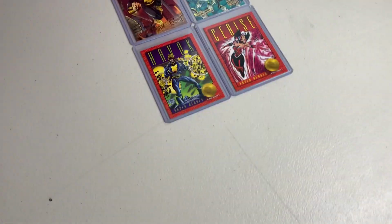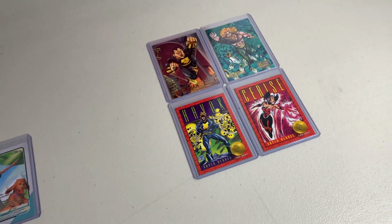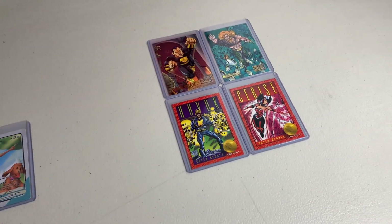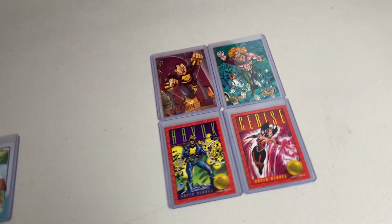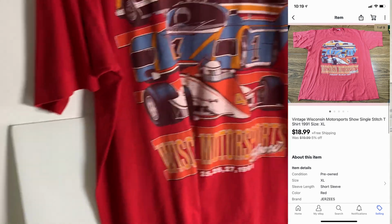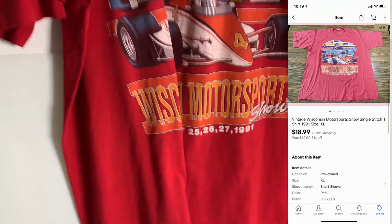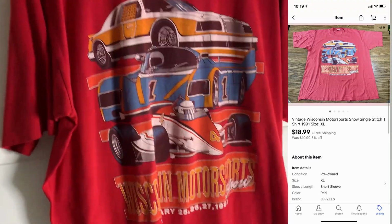I'm going to save on shipping here. If this weighs under an ounce with all 4 cards, it'll still ship for 51 cents. If not, it might ship for 71 cents, but either way, I'm saving on shipping here. Love when people buy multiple items, especially cards. And then last up for the day and also for the week, sold this vintage Wisconsin Motorsports Show t-shirt, and this ended up selling for $18.99. Not too bad at all.